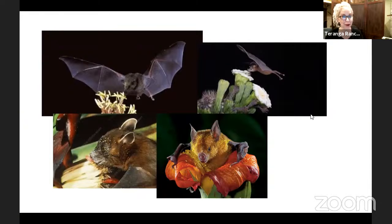And then, of course, you know who my personal favorite pollinator is. It is the little flying mammal, the bat. These top two pictures are what bats look like at night when they're pollinating. And this one down in the left corner is actually a little fruit bat. I just wanted you to look at his face because he's got a cute little mammal face that looks like a cute little mammal face.